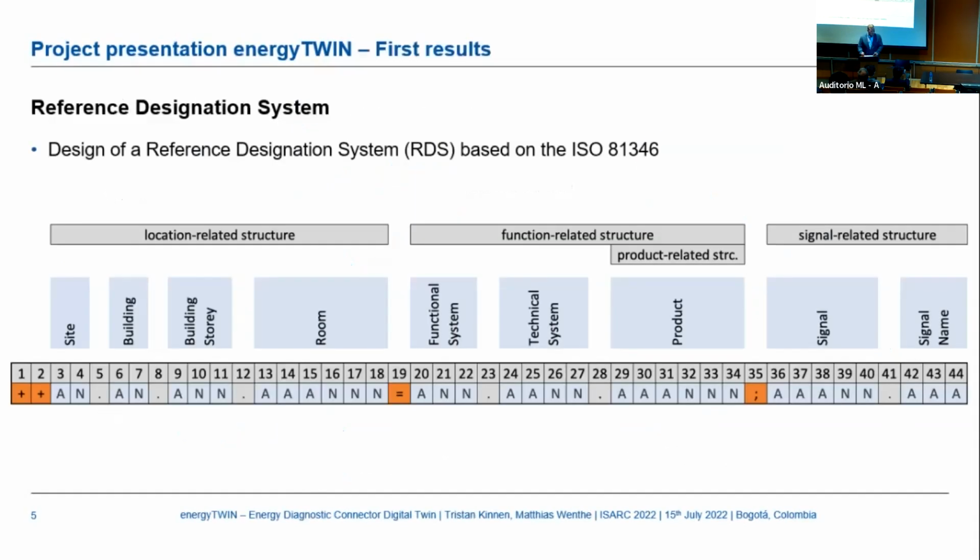So maybe let's go through all these components. The first one is the reference designation system. This one's actually done. We looked at which standards there are and what we can do, and created our own system based on ISO 81346. You can see an example on the slide: we have 44 digits for each component, and digits 3 to 18 define the location. Digits 20 to 34 define the structure, and so on.